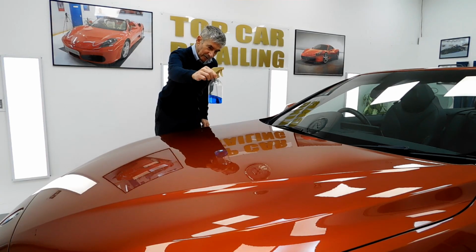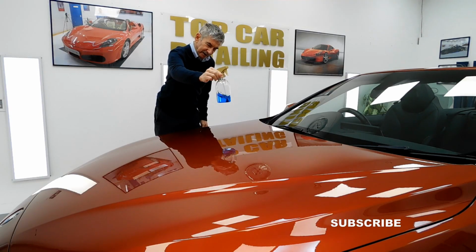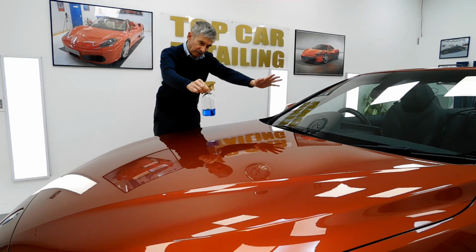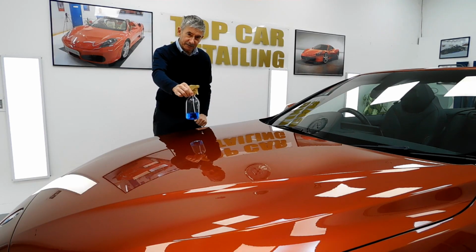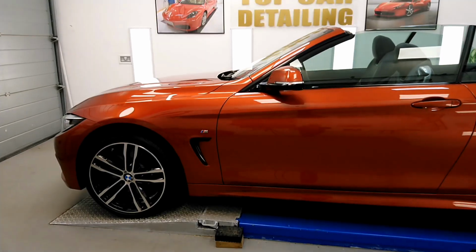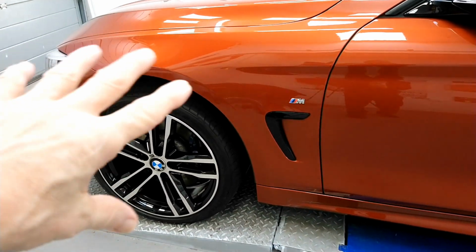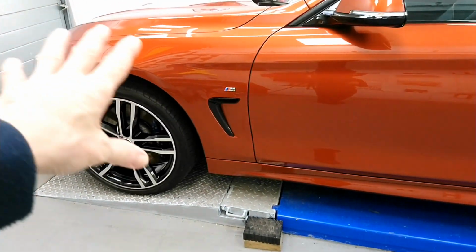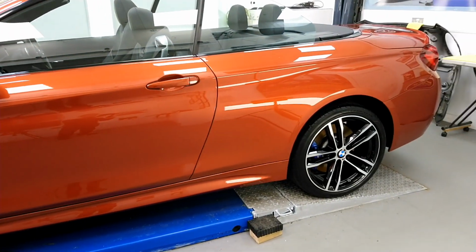And you can see now, looking like a complete mirror. No swirl marks, scratches, and the paintwork all gone, vanished, and now fully ceramic coated and protected for the future. Also ceramic coated the front and rear of the wheels as well, to fully protect those, and dressed all the tyres on the car.